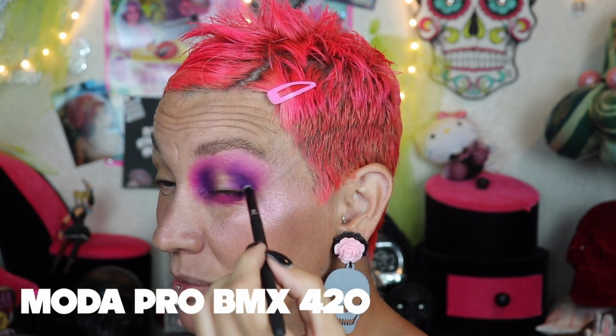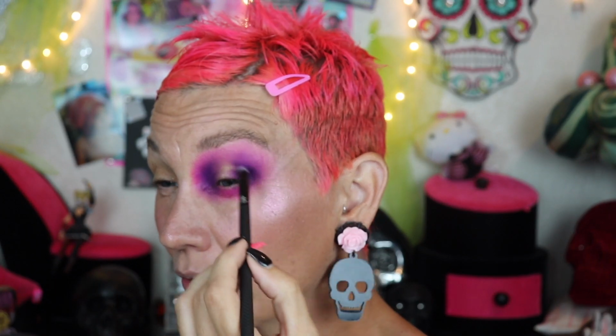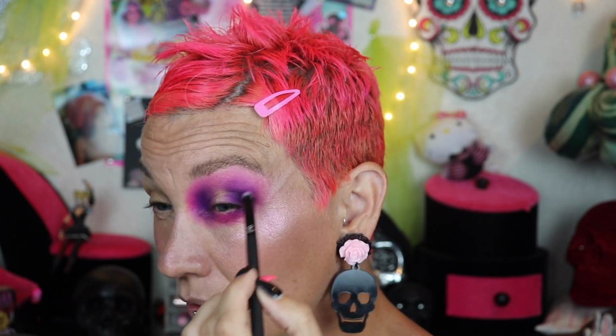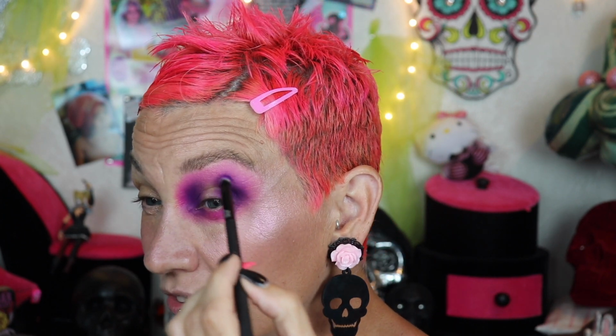I'm going to use my Moda Pro 420 BMX. And I'm just going to use that to kind of get that more succinct and... yeah. This palette sucks, or at least this purple does, which is the only deep shade in the palette, so.